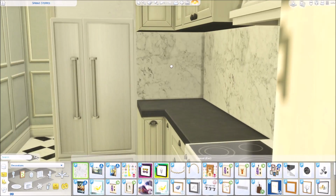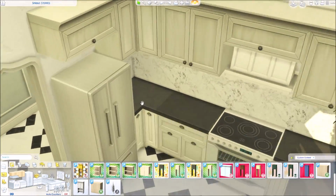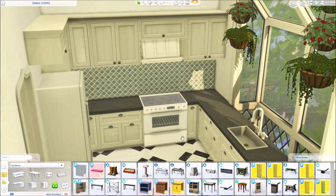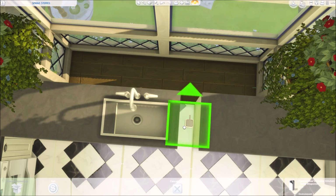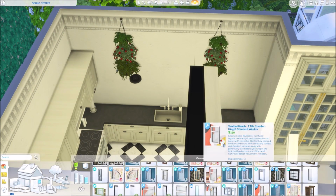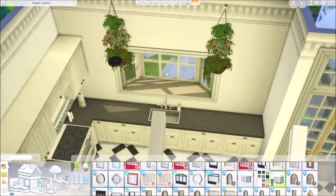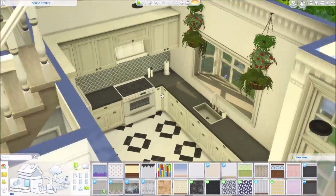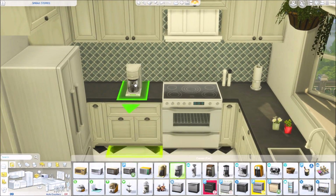But yeah, the wall paint in here that I'm using, aside from the wallpaper that I'm going to be placing down, is from the kitchen set, and it is by Harry and Felixander. And this is actually really fun. This little backsplash that I just placed is a wall decor item by Peacemaker, and it's so handy because sometimes you want a backsplash, but you don't want it to go up the full extent of the wall, and a lot of the tiling in the house does that in the wallpapers.